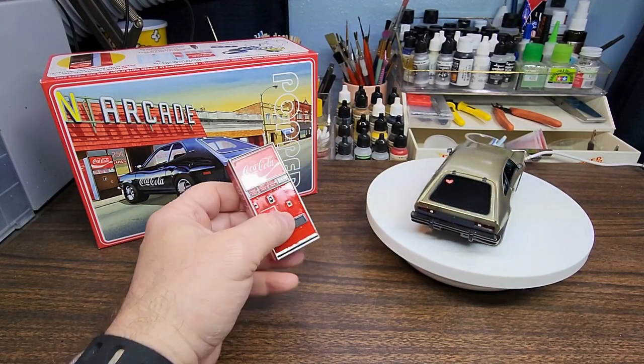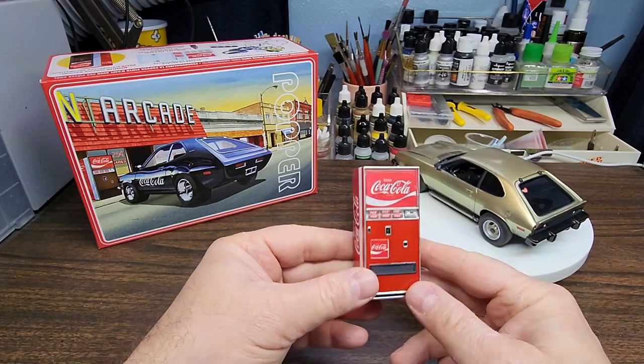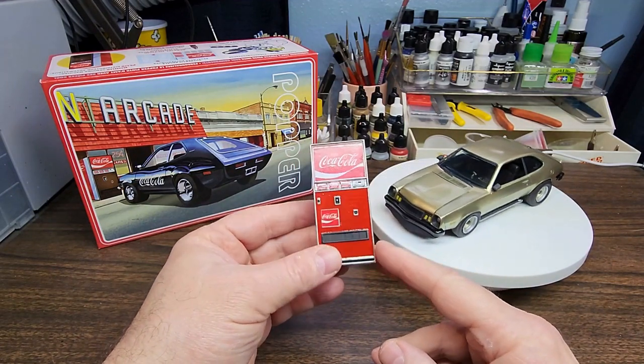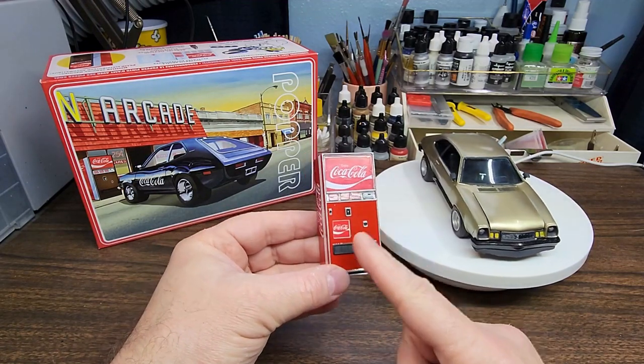Okay, we also built the Coke machine. This is the first Coke machine out of these kits that I've built. I didn't spend a lot of time on this. I actually built this within just like 4 hours yesterday just to get it done. Came out okay. I did not do the wood grain.